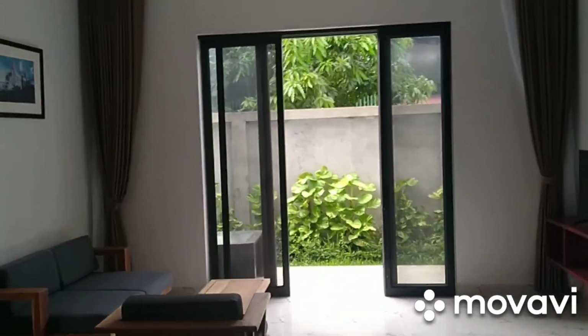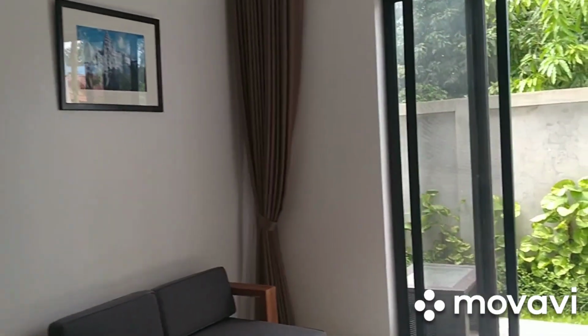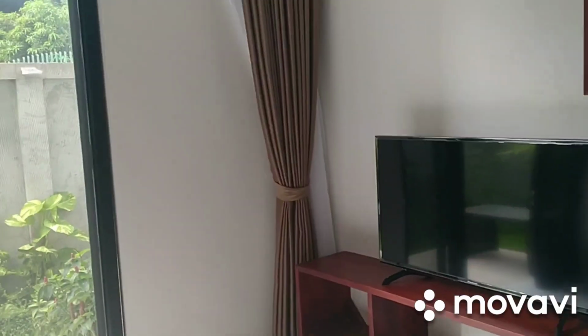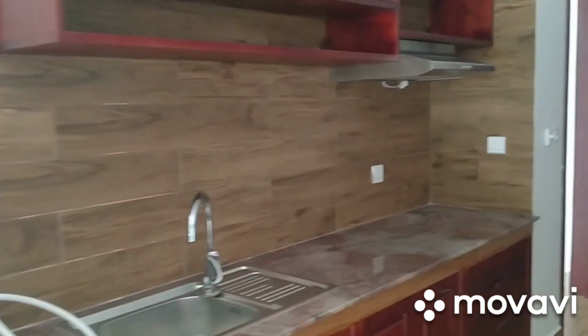It's $300 a month for this one only. And he said he has another one, just a little smaller, for $250. But this one's got cable included, Wi-Fi included. The only thing you pay extra for is electricity, and you pay extra for water also, right?